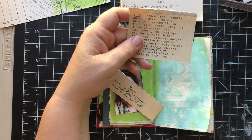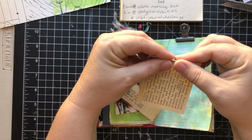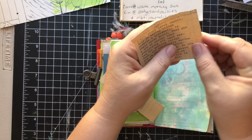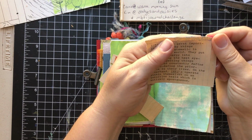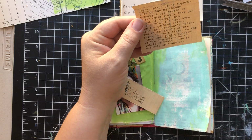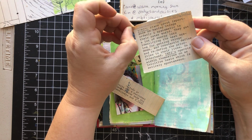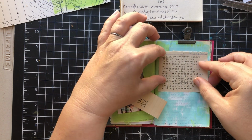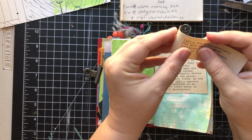So this says, INFJs place great importance on having things orderly and systematic in their outer world. They put a lot of energy into identifying the best system for getting things done and constantly define and redefine their priorities in their lives. On the other hand, INFJs operate within themselves on an intuitive basis, which is entirely spontaneous, which I'm just here to tell you can leave you feeling quite broken because you're such a contradiction to yourself. And that is so true of me.